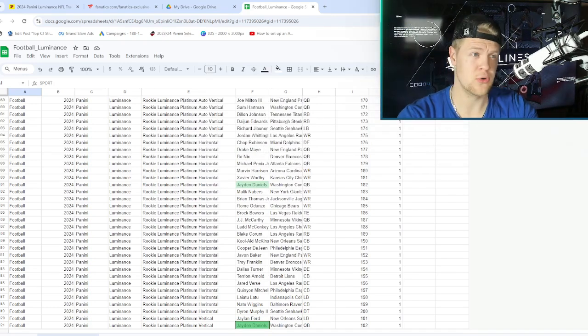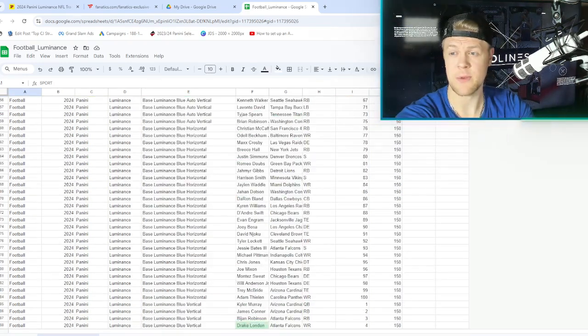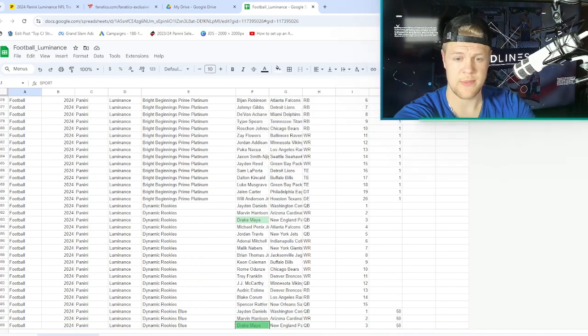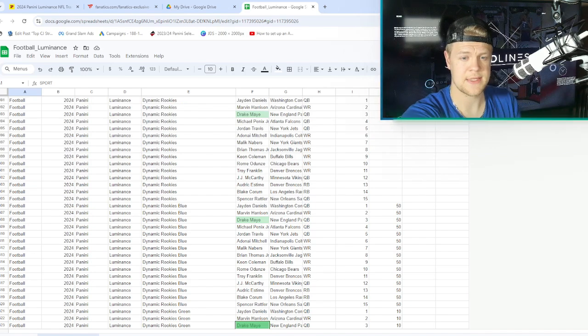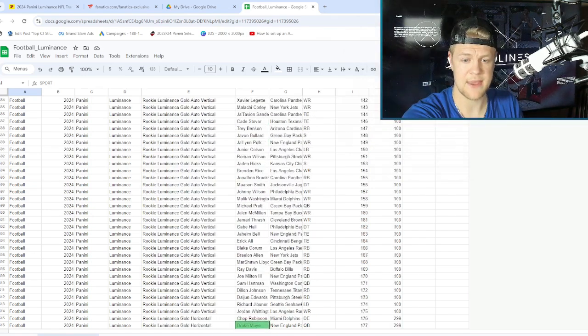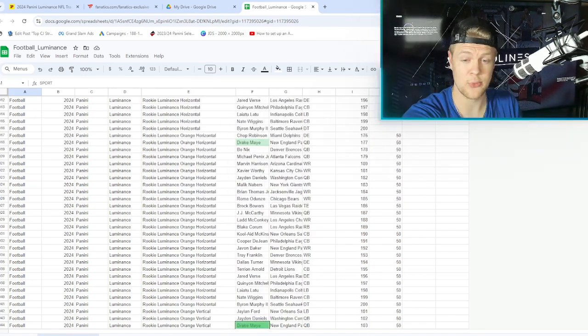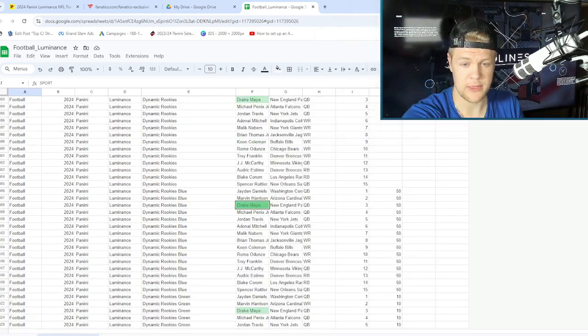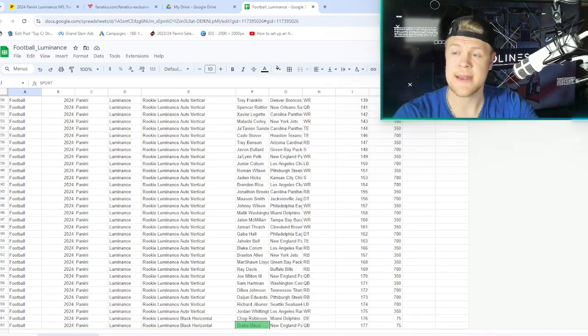Let's go to Drake May. I'm smart searching. You can't see because my face is covering it up. Drake May is also on here 27 times, and he is on here for the exact same things. He is not going to have any rookie autographs coming out of Luminance. It's a big bummer. He's going to have rookie Luminance and all the parallels, vertical and horizontal, and that appears to be it. Now, here's the big one.